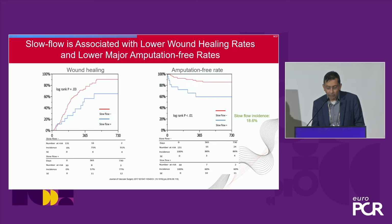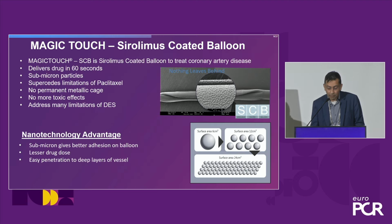And especially for BTK, where DCBs have never worked, slower flow after intervention is associated with decreased wound healing and a greater rate of amputations. And we know that because DCBs have never been approved for BTK indications. So this is one area where reducing the release of paclitaxel may make a big difference.